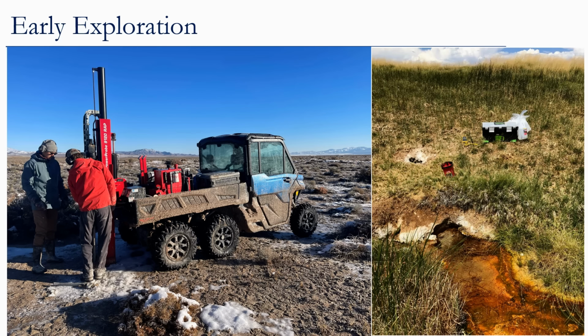Here are some pictures of some of those early exploration techniques. This is a nice example of a shallow temperature probing survey done in Utah. You can see that this is pretty low impact, and once this UTV drives off and the probe is pulled out of the ground, almost no disturbance is left behind. Other examples of early exploration techniques are sampling for geochemistry of hot springs and other geothermal deposits.